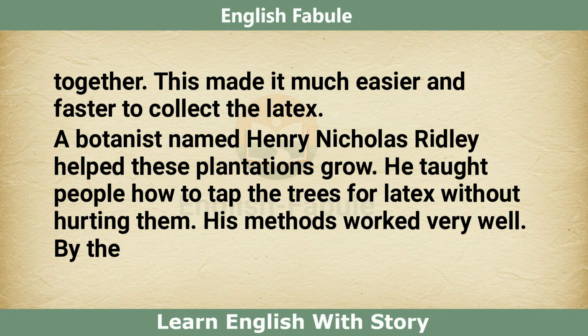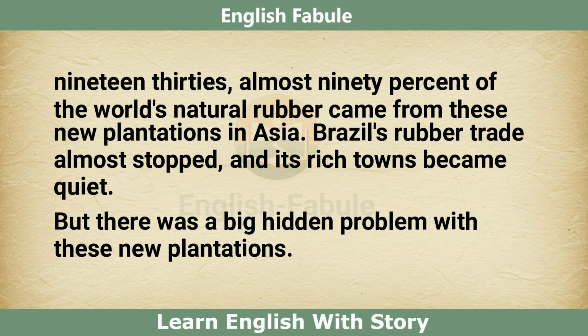He taught people how to tap the trees for latex without hurting them. His methods worked very well. By the 1930s, almost 90% of the world's natural rubber came from these new plantations in Asia. Brazil's rubber trade almost stopped, and its rich towns became quiet.